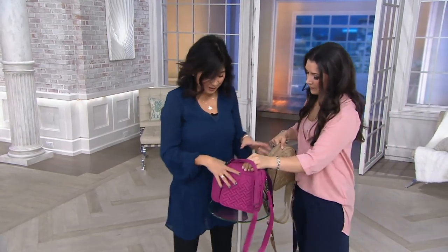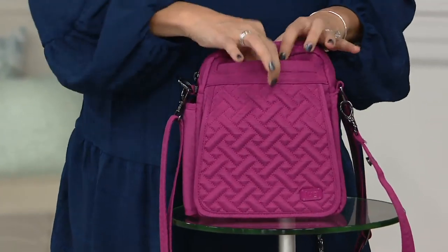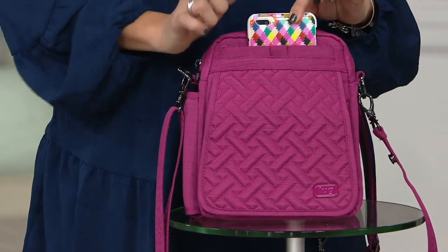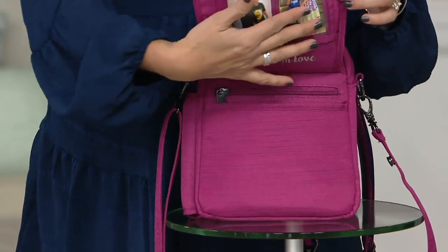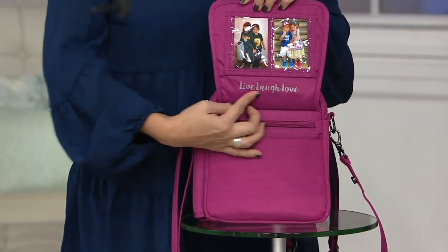Let's trade. I want to show you all the details inside, what you get inside your flapper. This one here, right up here, so great. Small bag, but yet you have that dedicated pocket for your phone. Super key. Then you have, this is why it's called the flapper. You've got this great flap here, and then some goodies underneath here. So you have Live, Laugh, Love insignia underneath the lid here.